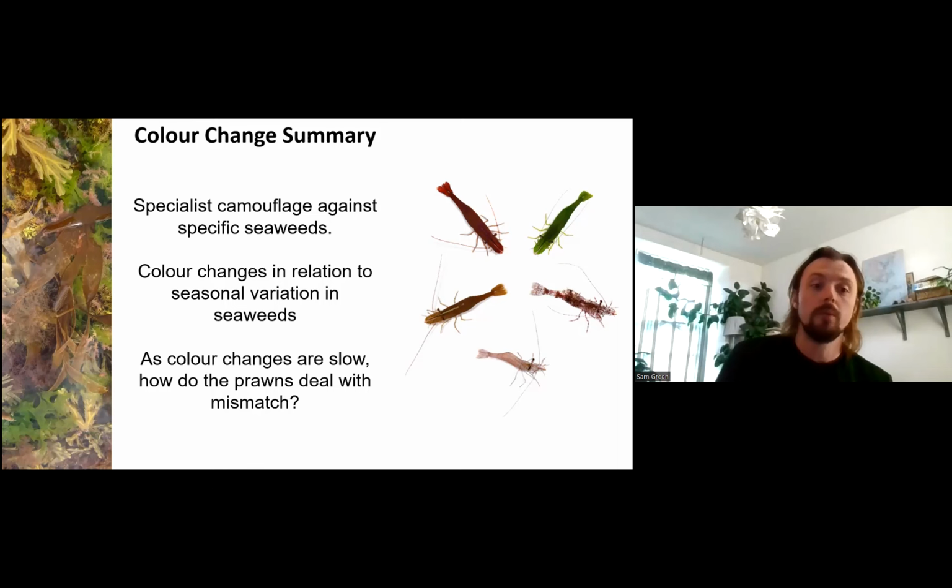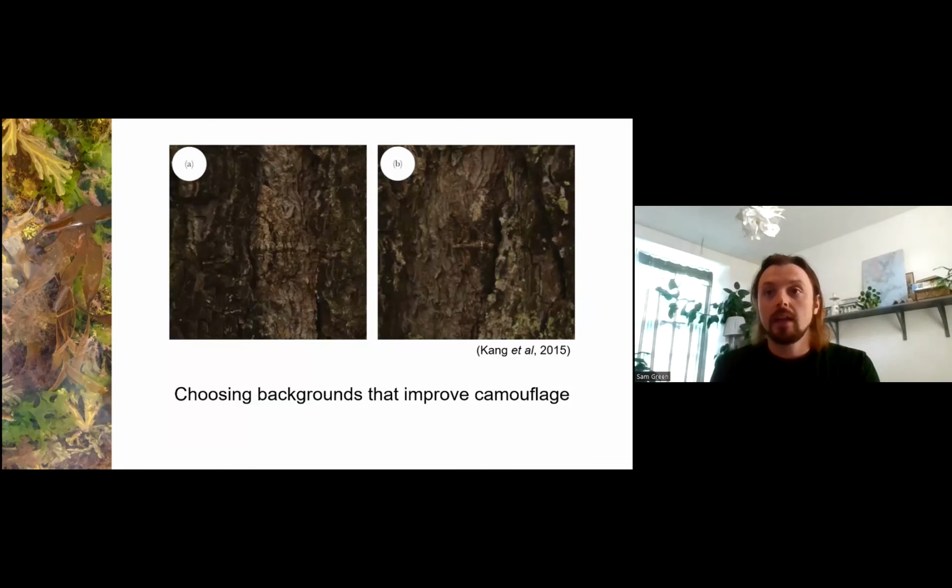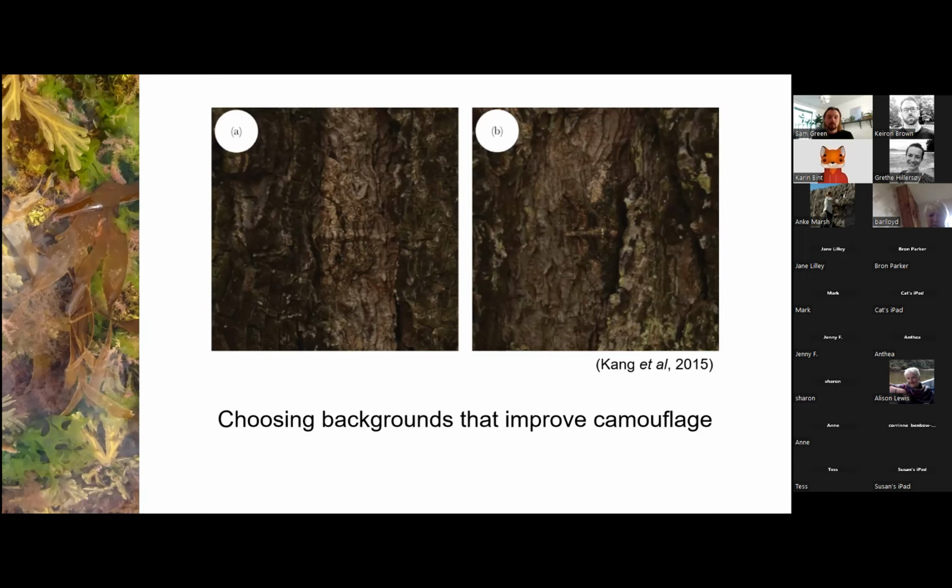That moves on to the next area of my research, which is looking at how behaviours can improve camouflage. And this is a really simple idea, but has received less attention than research looking at colour traits. But the basic idea would be that animals tend to choose an area to rest where their camouflage is best matched. And there's lots of examples of species doing this in the wild, but one that I really like are these moths.